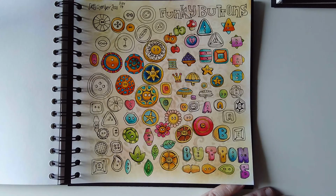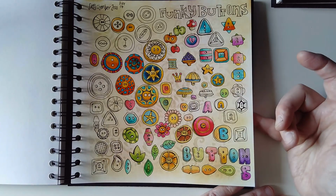I decided I'd use the Ecoline brush pens rather than alcohol markers, because there's a lot of teeny tiny places in these, and I also needed much brighter colours than I have in my sets of markers. But I had a lot of fun playing with colour.